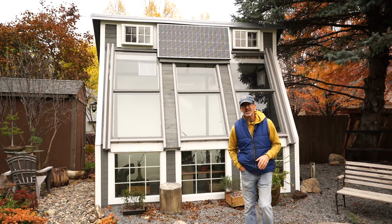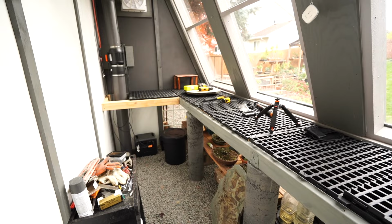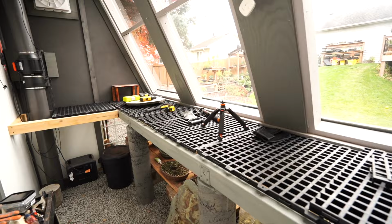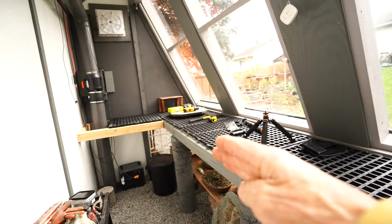I stand with my wide-angle lens in the back northwest corner of the PSGF, just inside the doorway. So here's our benches, a couple extra pieces right there, and it goes all the way down the length of the PSGF. Now that's a 2 foot wide bench. So I'll get a lot of higher plants here and the smaller plants in the back, and I should be able to fit a lot.